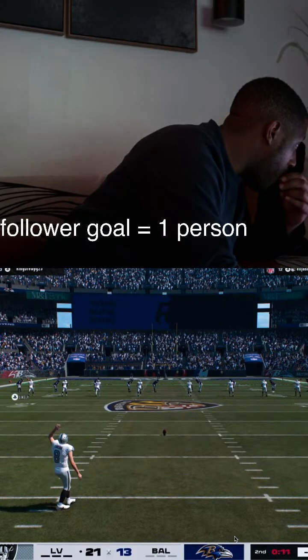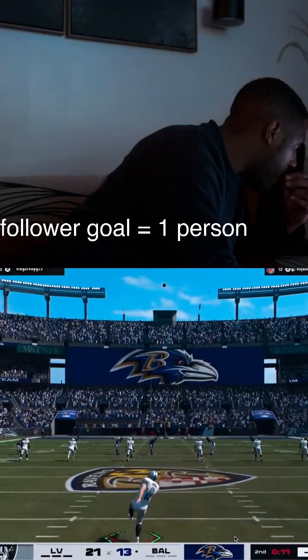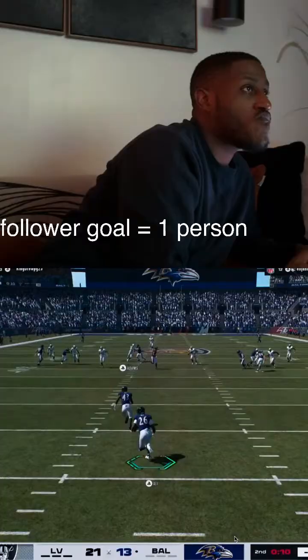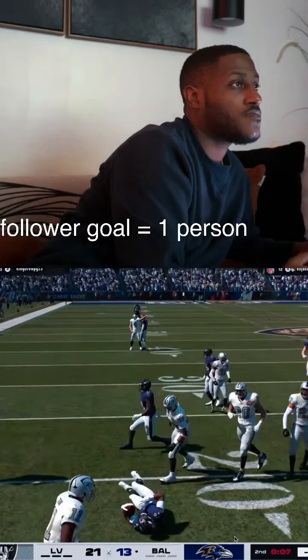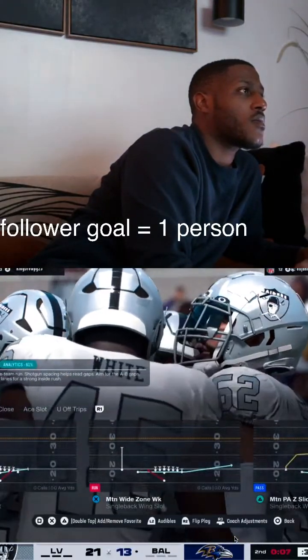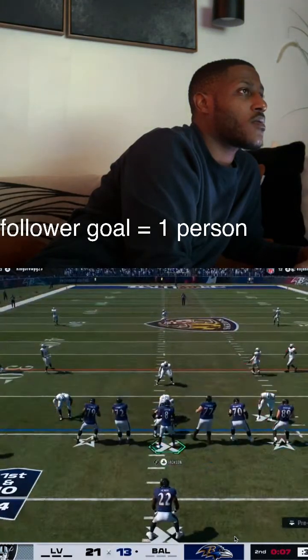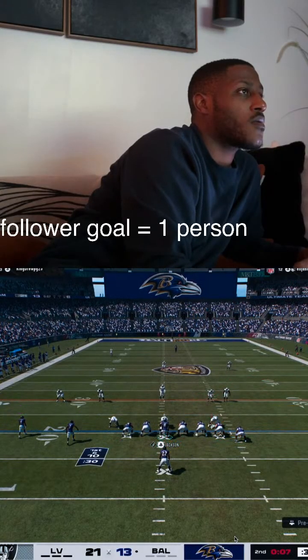Daniel Carlson to kick off for Las Vegas. Carlson all set now for the kickoff. Ali to return it. Only manages to get this back to the 20 before he's taken down. First and 10 at their own 20-yard line. They've got first and 10, Brock, but time for maybe 2 plays at most if they even want to try anything.